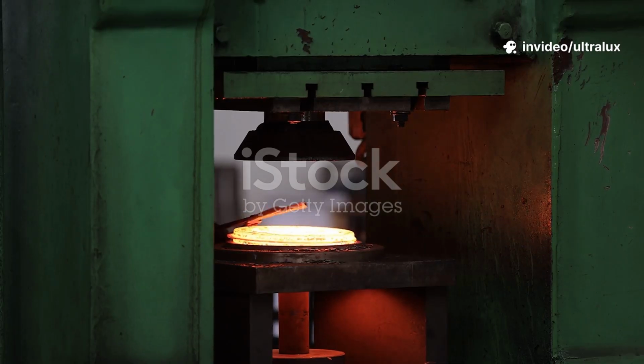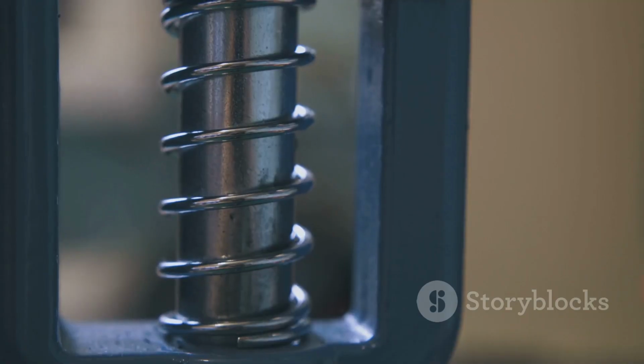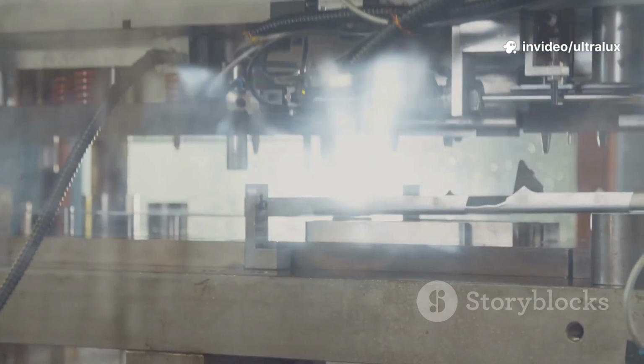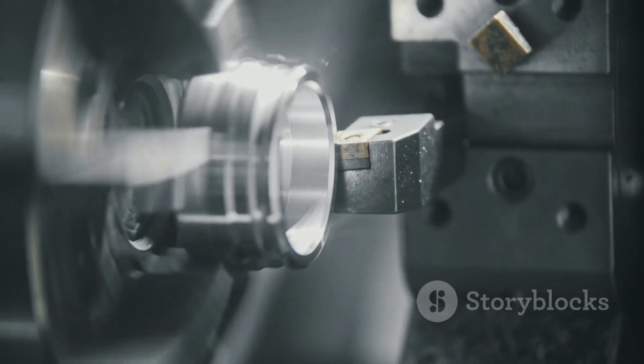Forging the form, shaping the supercar's soul. Now the real work begins. The factory floor is a symphony of controlled chaos. Massive hydraulic presses, some exerting thousands of tons of force. These giants are fitted with precision-milled dies.